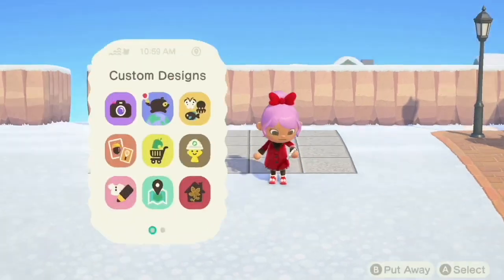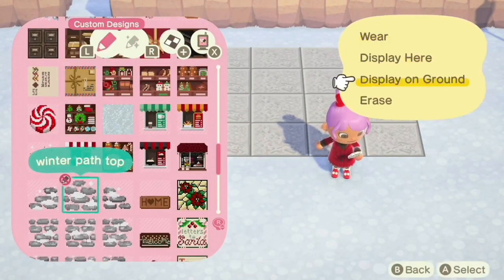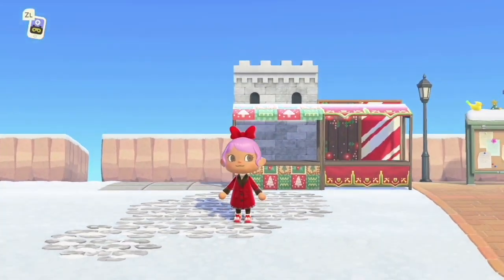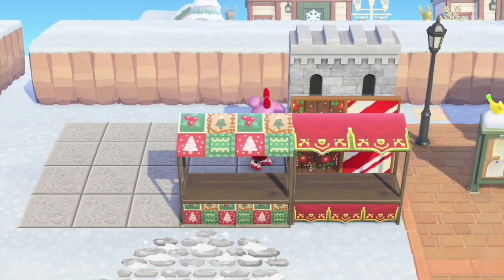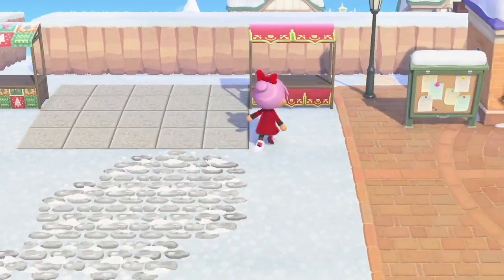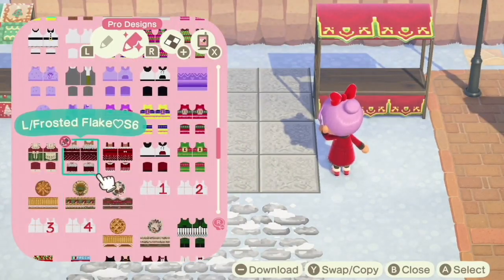So I started out just by mapping out where I wanted the actual building to go. Then I laid a little bit of pathing down and pulled out some stalls. And I was just kind of testing some custom designs to see which combination I liked, if I wanted simple panels behind them, or what I wanted to do. I did download some custom clothing designs that I'm just putting in front of the stalls here.